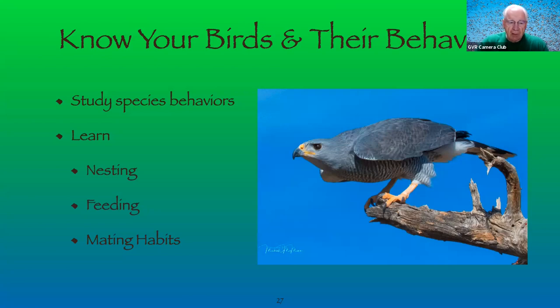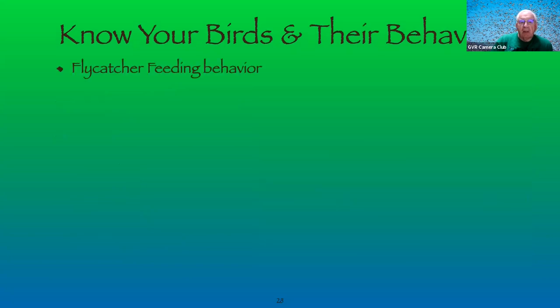So know also the migration behaviors. Watch when they come around Green Valley. I spend six months in Michigan, six months here, so I kind of pay attention to when I start seeing things like Gambel's quail out moving around, okay? The gray hawk, it doesn't winter here, so.